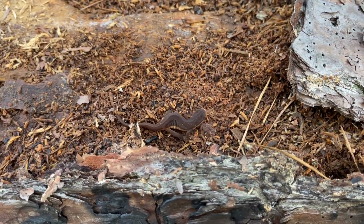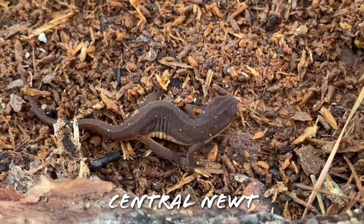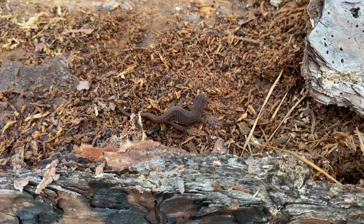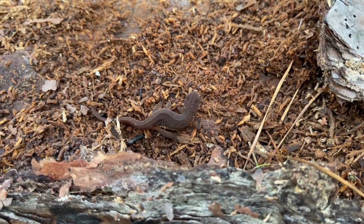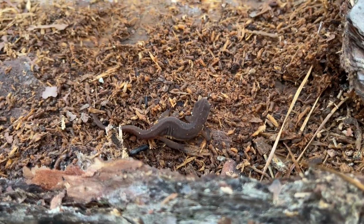All right, everyone, I just flipped this little guy. This is a little newt. I believe they're central newts here, which is really cool. Not a species I get to see a lot. Zoom in on him a little bit. Not crazy looking. You can see he's quite a bit duller than the newts we have back home, but interesting nonetheless. Anyways, I'm probably just gonna leave this little guy right here, put his log back, and see what else we can turn up. We're definitely losing light fast.